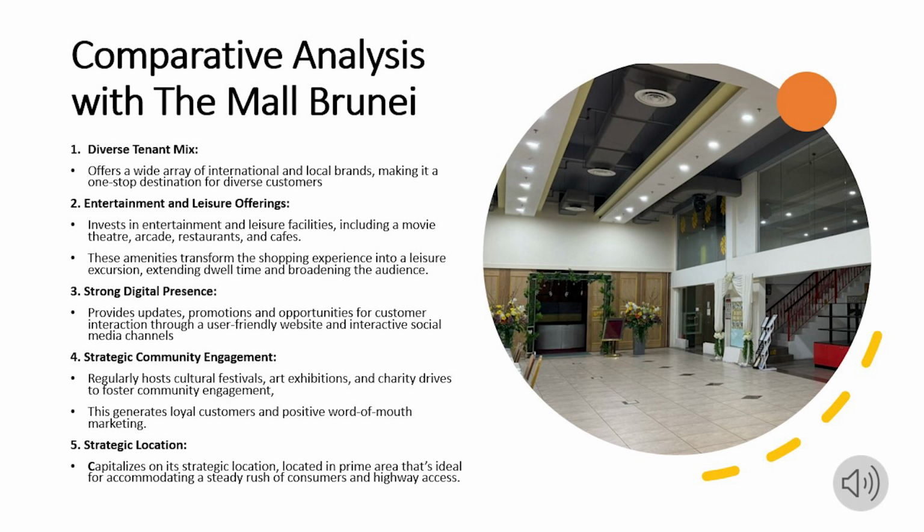Lastly, the Mall Brunei, located within a 5 km radius to Annajat complex and situated in a prime location in Gadong, has an undeniable advantage in its strategic location. This location is ideal for accommodating the steady rush of consumers in close proximity, as well as those who pass by. The shopping center capitalizes on its central area, wide range of parking areas, and effective connections to the highway.